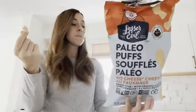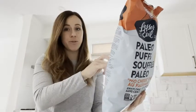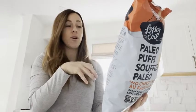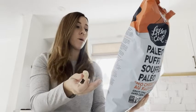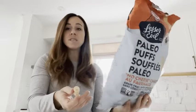They're delicious. The other thing I like is you can actually read all the ingredients and understand what they are, so you're not filling your body with any garbage. And I feel good about feeding this to my kids. Like I said, cassava flour, coconut oil, tapioca starch, coconut flour, baker's yeast.